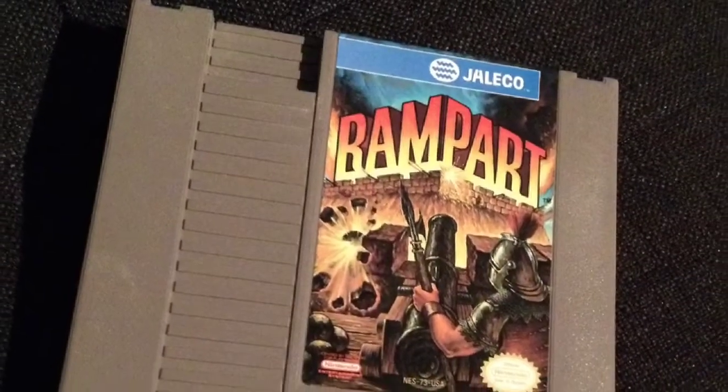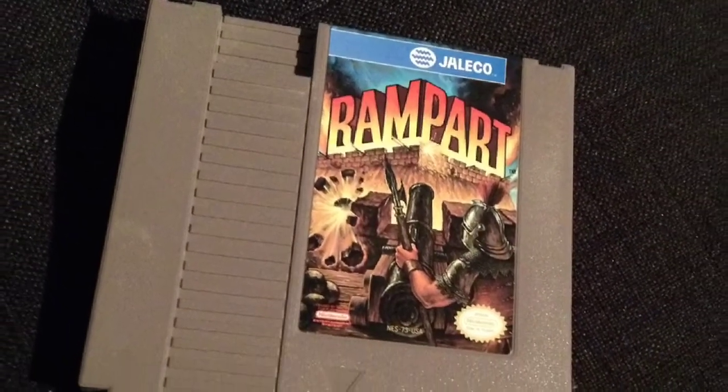NES games that I didn't already have. So the first one here is Rampart, which is a fun game, arcade game, I believe, arcade port, good game.